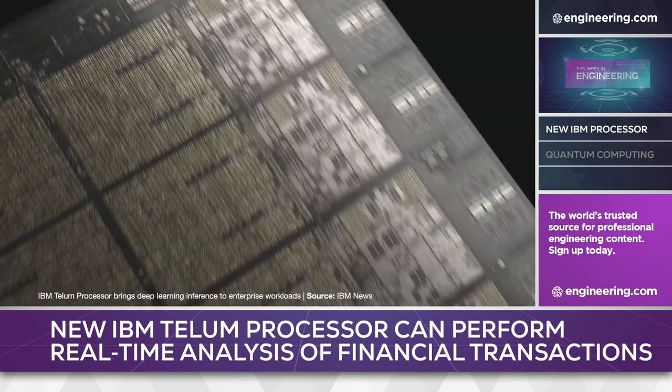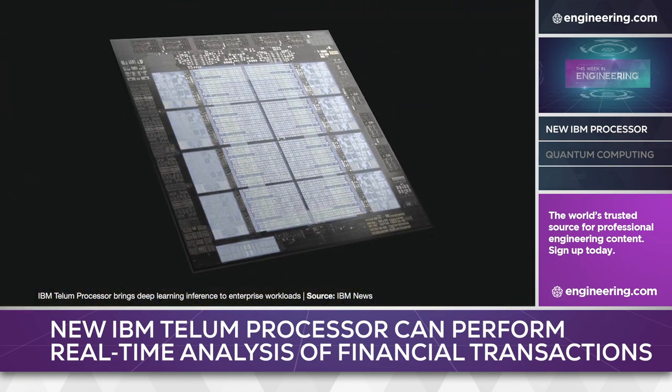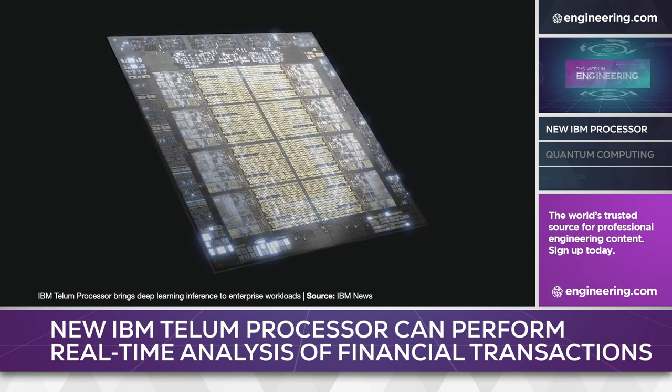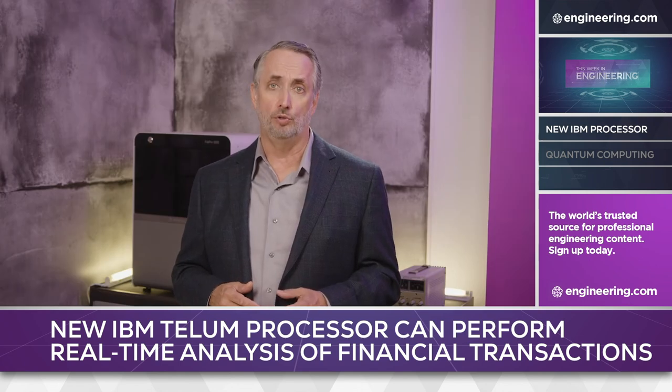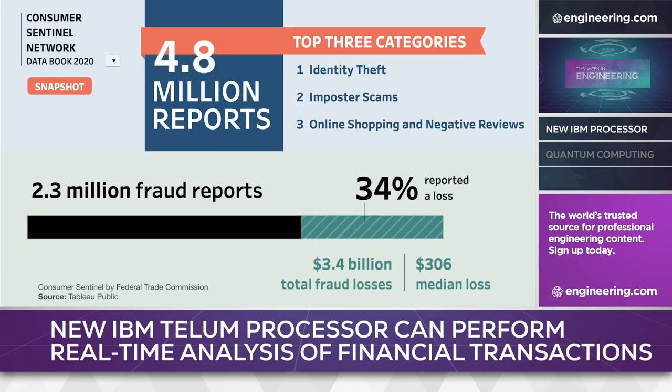While helpful for detecting fraud, the system may also be used to create real-time credit approval processes and use AI to modify or optimize settlement processes with minimal latency. The market potential for the new device is huge. According to the Federal Trade Commission, in 2020, consumers reported $3.3 billion in losses to fraud, up from $1.8 billion in 2019.